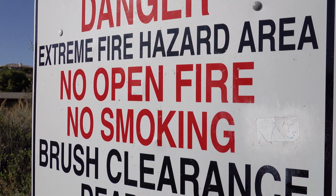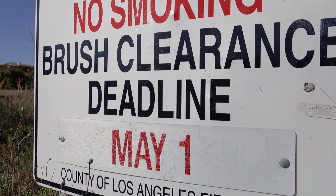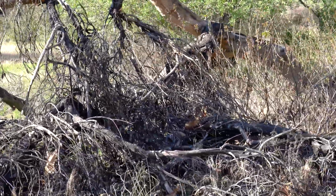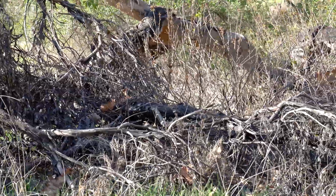Fires in California have been a problem forever, and while wildfires are a natural part of California's landscape, the fire season in California and across the West is starting earlier and ending later each year.